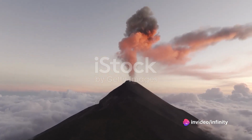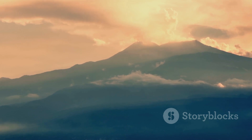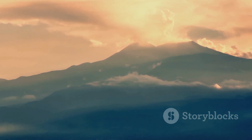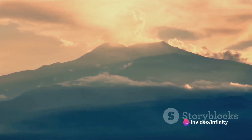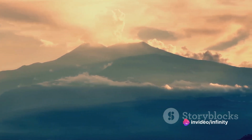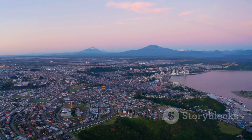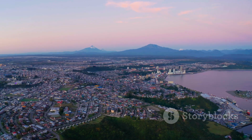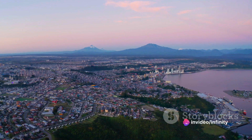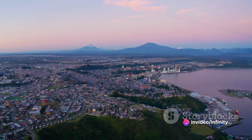Imagine a warrior's shield lying on the ground, broad and flat. That's exactly what a shield volcano looks like. Named for their low-profile, shield-like shape, these volcanoes are built by highly fluid lava flows that spread out in all directions from a central summit vent. The resulting volcanoes are wide and gently sloping, resembling a warrior's shield. A prime example of a shield volcano is Mauna Loa in Hawaii, which is not only the largest shield volcano, but also the largest volcano on Earth.